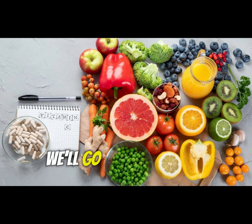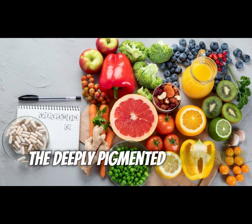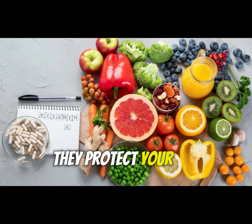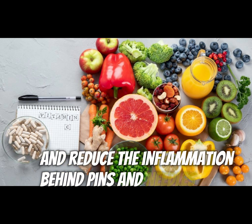In the next section, we'll go deeper into the power of anthocyanins, the deeply pigmented compounds in fruits like blueberries, blackberries, and cherries that do more than support collagen. They protect your nerves from degeneration and reduce the inflammation behind pins and needles.